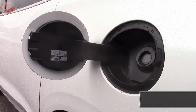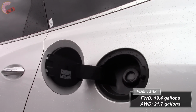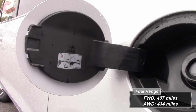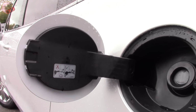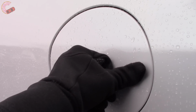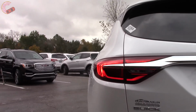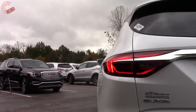The Enclave has two fuel tank capacities, 19.4 gallons for front-wheel drive and 21.7 gallons for all-wheel drive. That achieves a range of 407 miles and 434 miles respectively, both on regular fuel, which is a nice bonus over some rivals. Well, that covers everything on the outside, so now let's check out the radical interior changes.